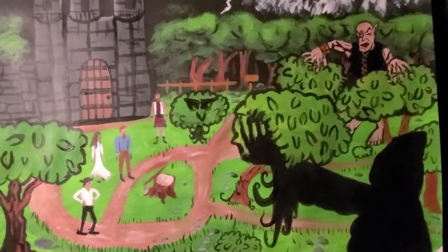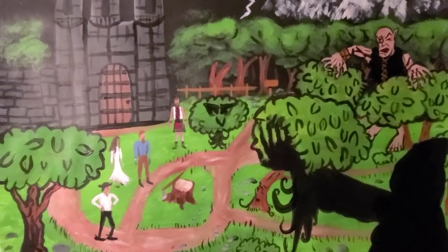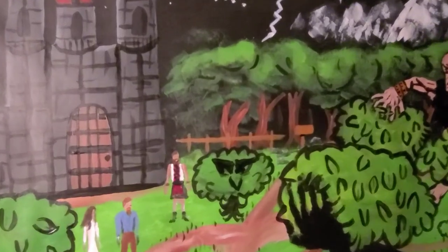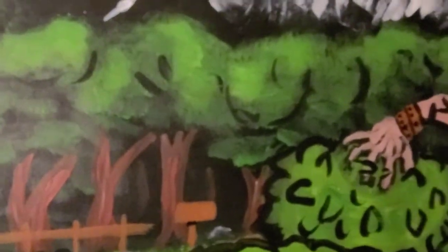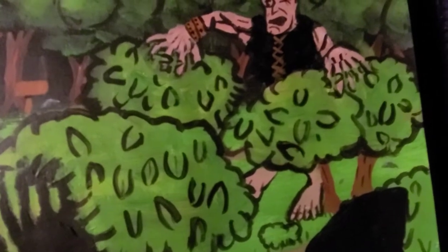There could also be creatures that we don't even know about. I tried to give everything somewhat style and character in this painting. The trees have style. As you come out here, these trees have more leaves that you can actually see. They're more defined.